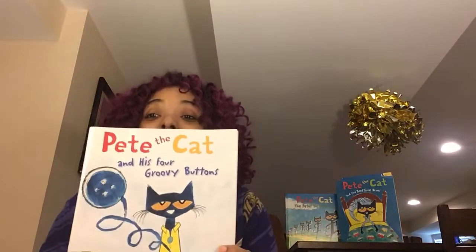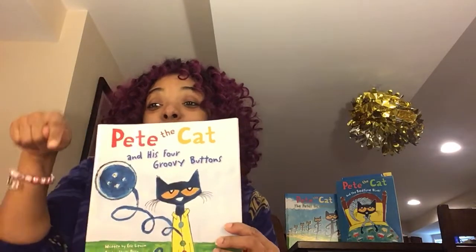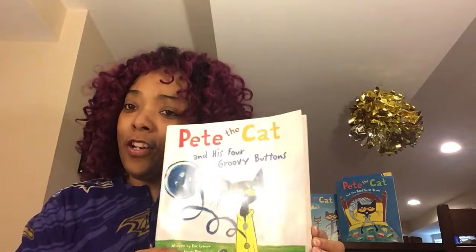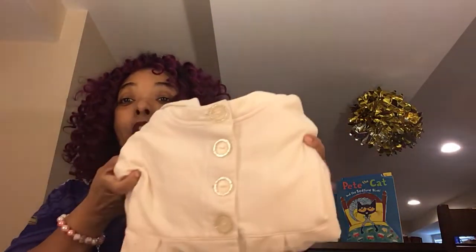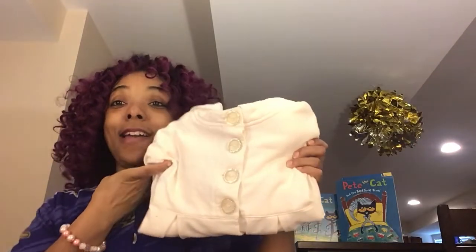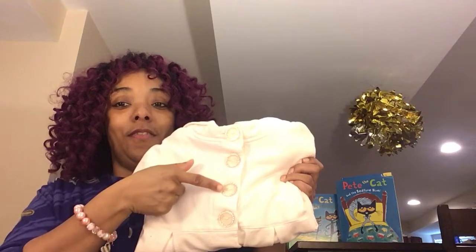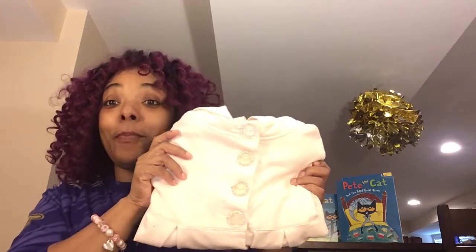So we'll start today with our book, Pete the Cat and His 4 Groovy Buttons. Do you know what buttons are? Let's see. I have a shirt that has 4 groovy buttons. Let's count them. 1, 2, 3, 4. My shirt has 4 groovy buttons.